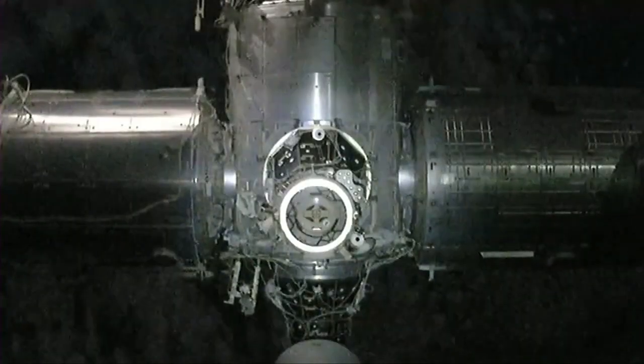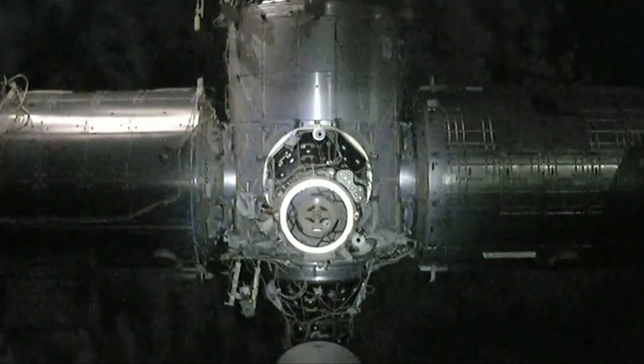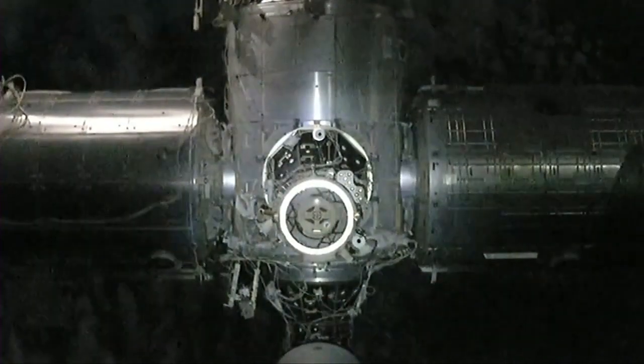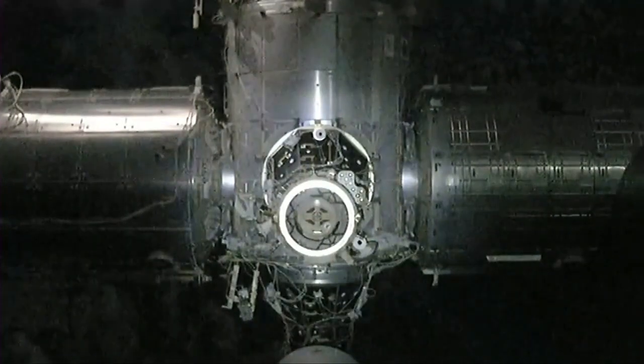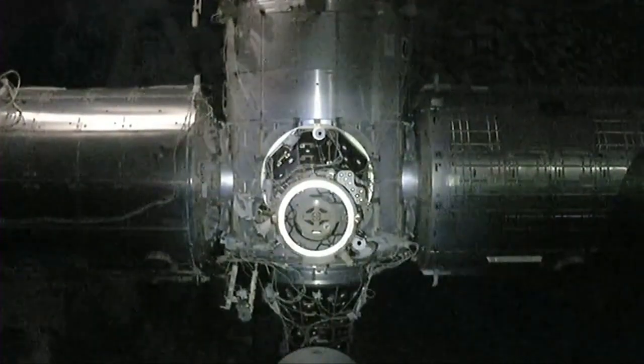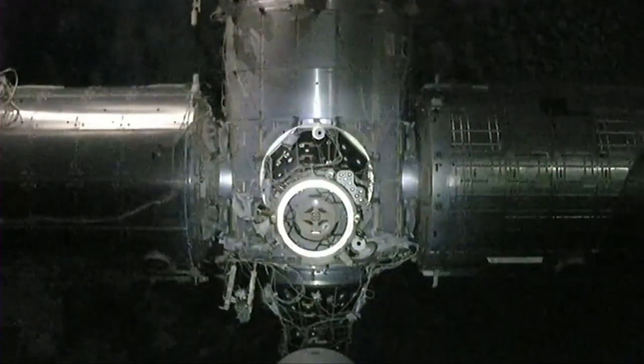Station, Houston on the Big Loop. Dragon is on final approach and is go for docking. Monitor per steps 5 and 6 in 1.102 Dragon approach and retreat monitoring. Houston Station, copies all.